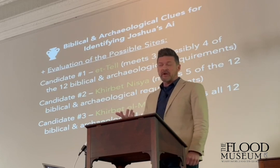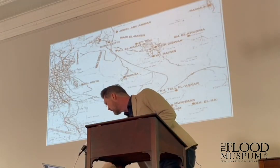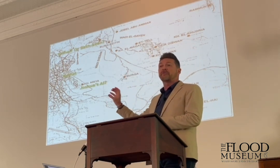And so they excavated there for what is really considered to be a salvage excavation, and I'll explain what I mean by that. So just to show you, this is a map of the area. This is in the West Bank, by the way, and it's about 9 miles north of Jerusalem.